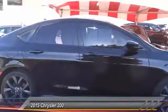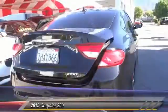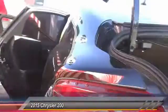The 2015 200. This mid-sized sedan from Chrysler is loaded with modern comforts. Thicker seats, LED lighting, and noise dampeners are just a few. This 200 model for Chrysler takes an aggressive step into a competitive market and is priced below $20,000. This vehicle has less than 15,000 miles.